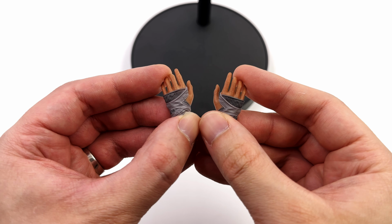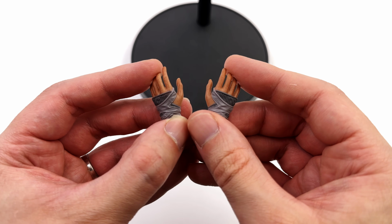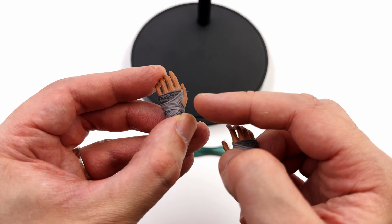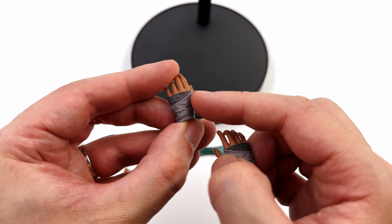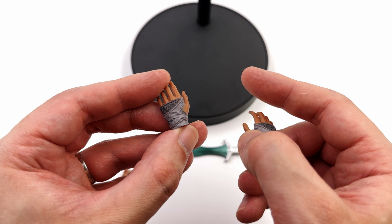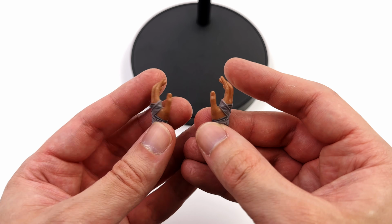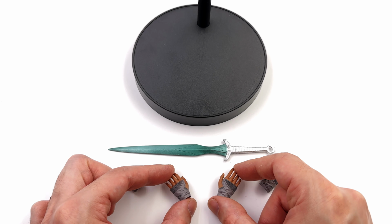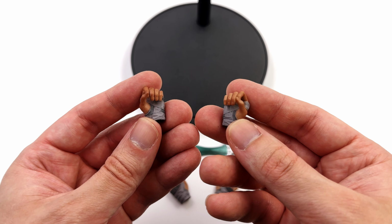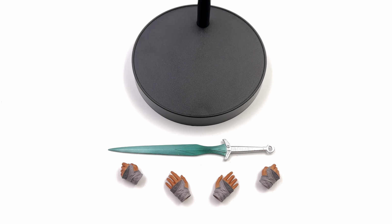You've got some skin texture on the exposed fingers, you've got some knuckle definition and the fingernails sculpted in. Then for the fingerless glove/hand wraps, you've got a mesh textured section, then multiple pieces with wrinkles so they look like fabric. Over the top of all of that, some washes in the crevices to bring out all of that sculpted detail. Unfortunately, as good as the hands are, which they are, you only get two sets. You get some gripping hands, some open palm hands, and that's it. No other gestures, for some reason.